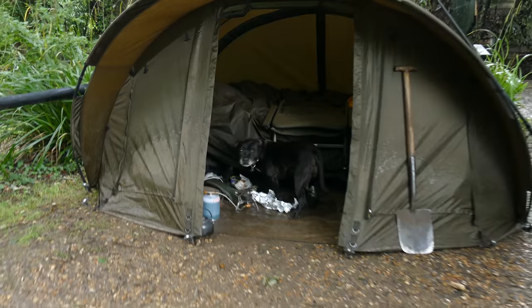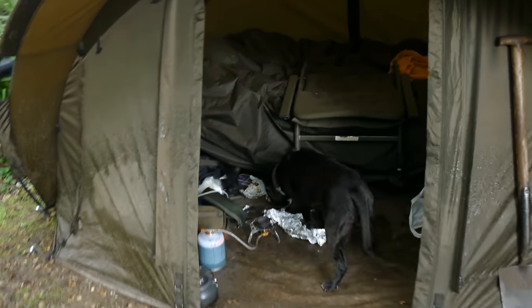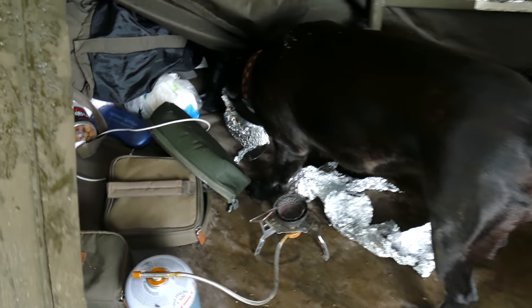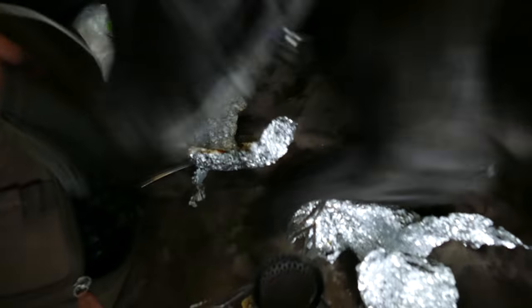What are you doing? Licking your lips? I've got my hands full with you. What are you doing? Look what she's done. Oi! That was full of sausages. Yeah, no wonder you're licking your lips.